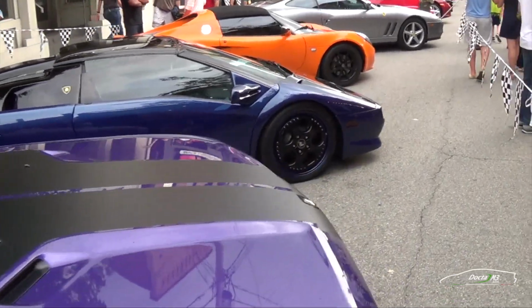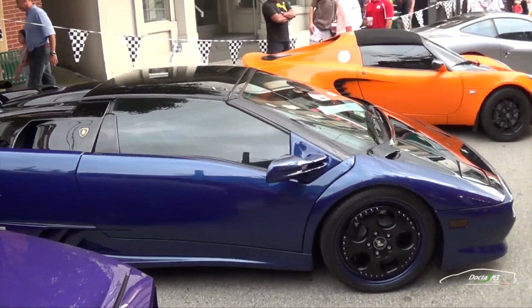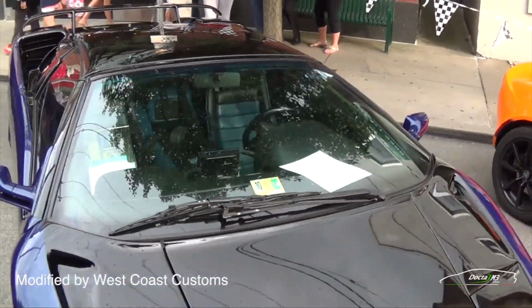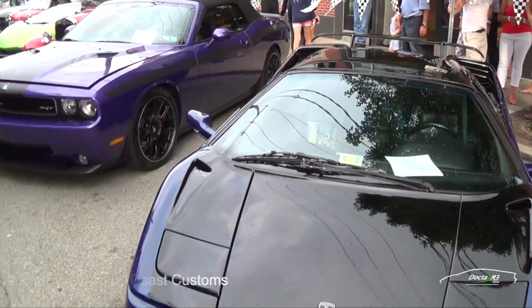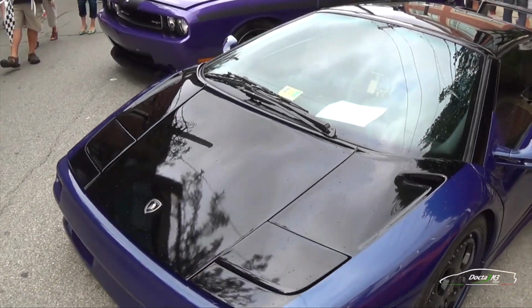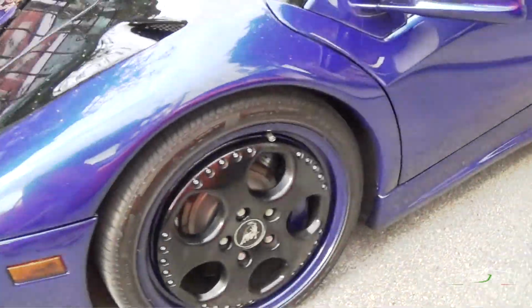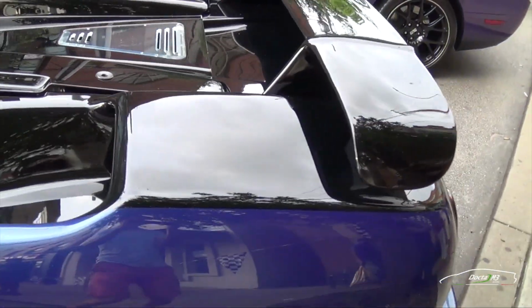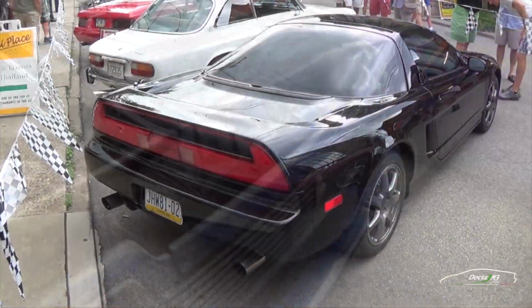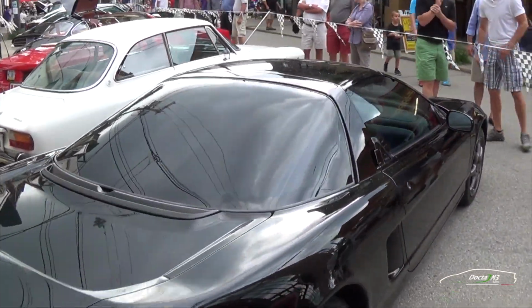And then, of course, right next to it, you cannot miss this beautiful Lamborghini Diablo VT, 1998, stick shift. Beautiful, beautiful, beautiful blue color. Another one of the awesome cars we have out today, beautiful NSX.